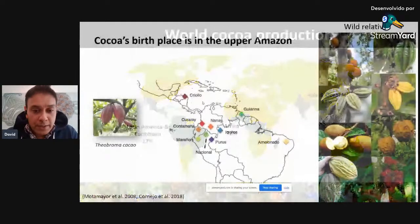Now, even though cocoa is produced around the world in the cocoa belt, it originally came from South America, mainly the upper Amazon region. The upper Amazon region is where you can find different populations of Theobroma cacao. Theobroma cacao is the main species that we use for producing chocolates, right? And Motamayor in 2008 showed that cocoa had at least 10 different genetic groups, and came from mainly the upper Amazon region.